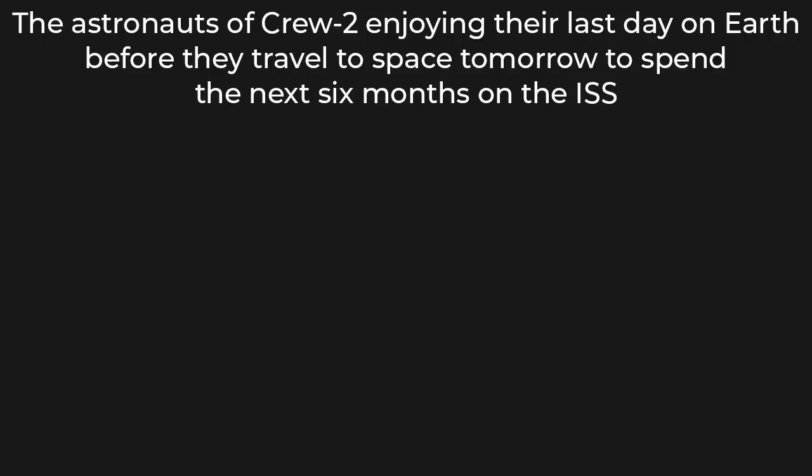The astronauts of Crew 2 enjoying their last day on Earth, before they travel to space tomorrow, to spend the next 6 months on the International Space Station.